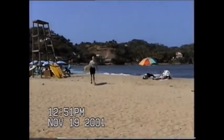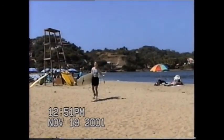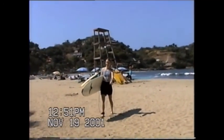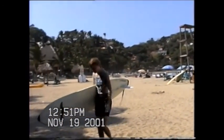Here comes Holly back from her episode, paddling furiously in the sea and now walking carefully, painfully possibly. How did we do, Holly? Not even close.